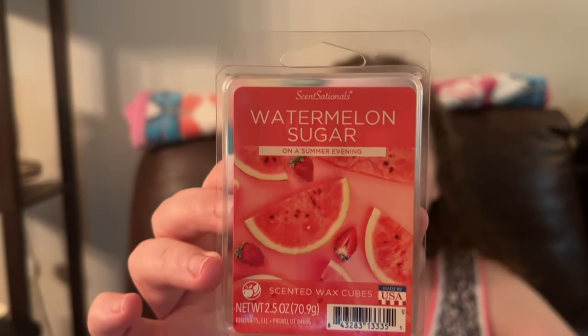Alright, then we have a few from ScentSationals. We have Watermelon Sugar. This says it's on a summer evening, and that's all it says. I think this has watermelon. I want to say it has a little bit of vanilla, but it's definitely watermelon and sugar. It's really good. It's a nice scent.